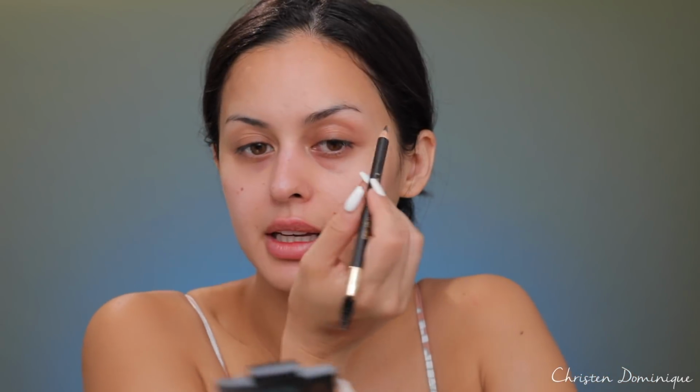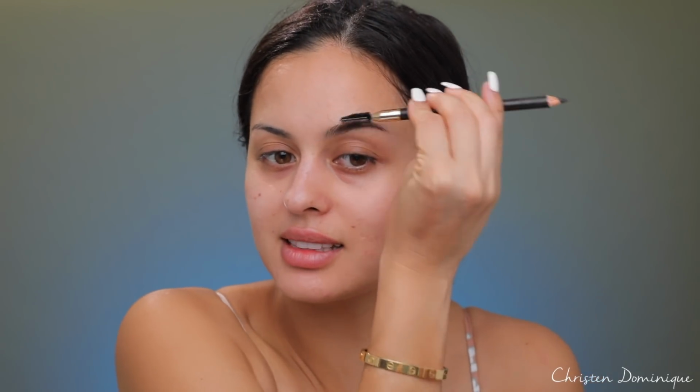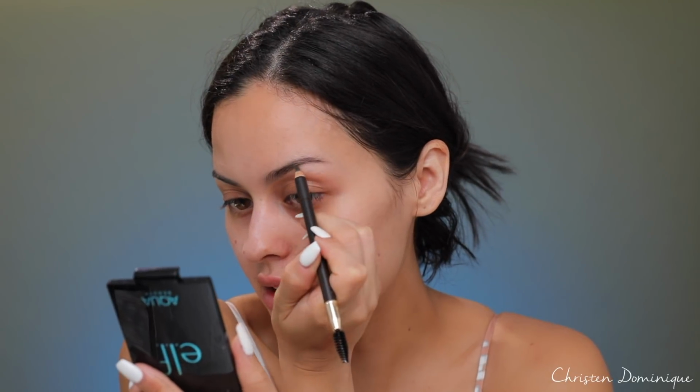Okay, so I'm gonna go on to the brows. The next expensive eyebrow pencil I have is from YSL. I feel so bougie right now. This is a YSL eyebrow pencil. Oh my god. I picked number 5. It has a little spoolie on the end, like that. So I'm gonna start to fill in my brows on the bougie side. The color is really nice and natural. I really like the color of this.